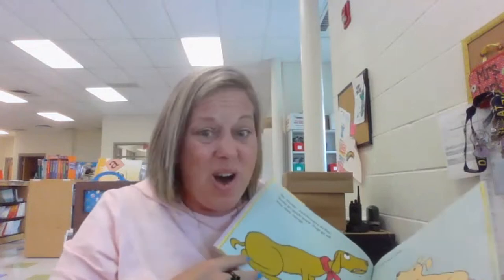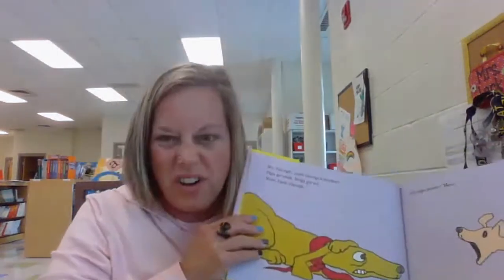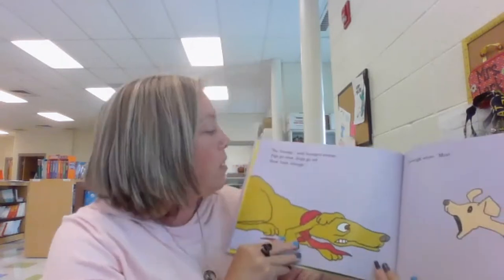Oh my goodness, George has now made the sounds of a cat and a duck, and now, oink, oink, what sound is that? A pig, right? What other animals do you think George might make sounds like? A cat, a duck, a pig. Oh my goodness, a cow. Yeah, he might make the sounds of a cow.